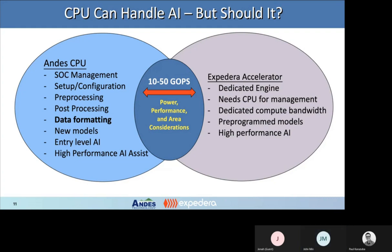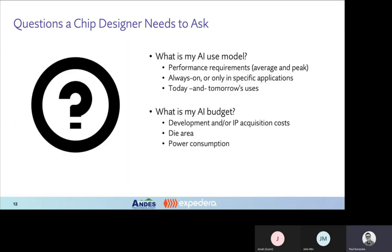Next slide, Paul. So John, I really like how you put that. CPUs and AI accelerators are definitely friends, but need their own personal space. I think that's a quite good way of saying it.